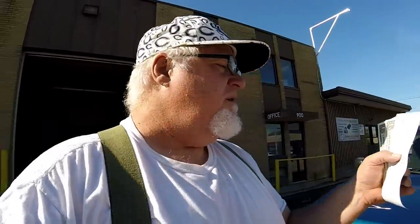So 13 bucks. Yeah, I couldn't remember what my weigh-in was. So looks like it was 41.20, and weighing out was 38.60. So 260 pounds. So half of 26 is 13, because it's $100 a ton. All right, so we'll take care of business.